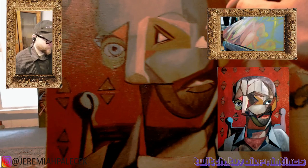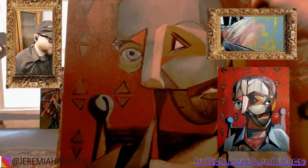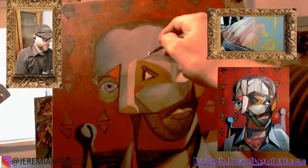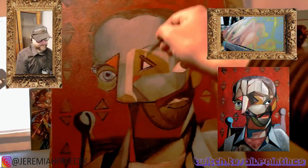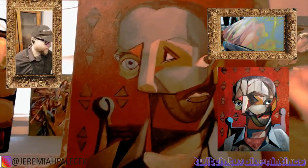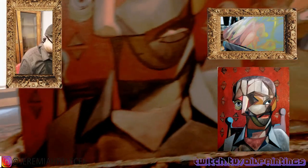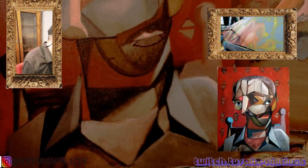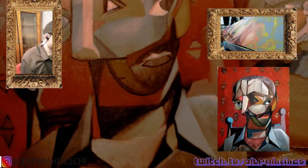A lot of these colors are so... this orange thing is just not working. It's supposed to be a sideways look. This eye's all right. I need to get more brushes, so I'm just painting this all with one brush. I don't clean my brush too often.